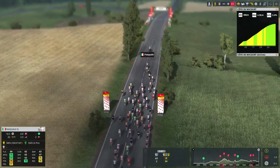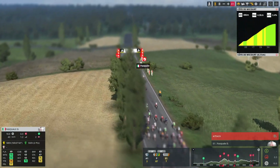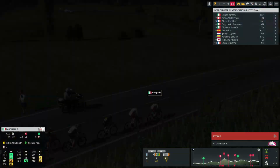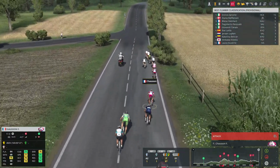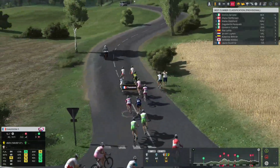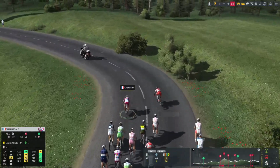And we are getting an attack. I think that's a Valnor 1-2 of Pasquale and Luyken. So that is a very creative move they've tried. They've taken other riders with them over the top of the climb. Looks like other teams a bit vigilant though, they chased it down. That was a very smart tactic by Valnor to try something like that.